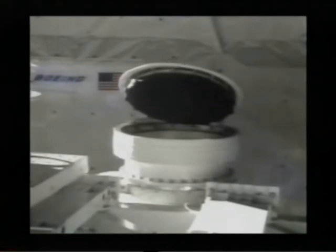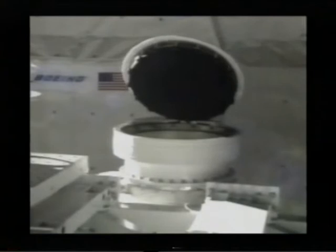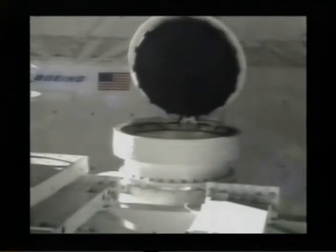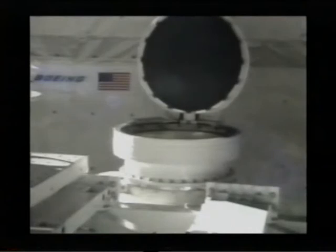Houston, Columbia, full door opening is coming now. We copy. Commander Rick Husband reporting that the door is being opened on the SOLS experiment on the Freestar pallet, that pallet in the payload bay of the Space Shuttle Columbia. SOLS is looking at a new instrument for measuring ozone in the Earth's atmosphere. Once the door of that canister is open, the SOLS experiment can begin taking its measurements of atmospheric ozone.